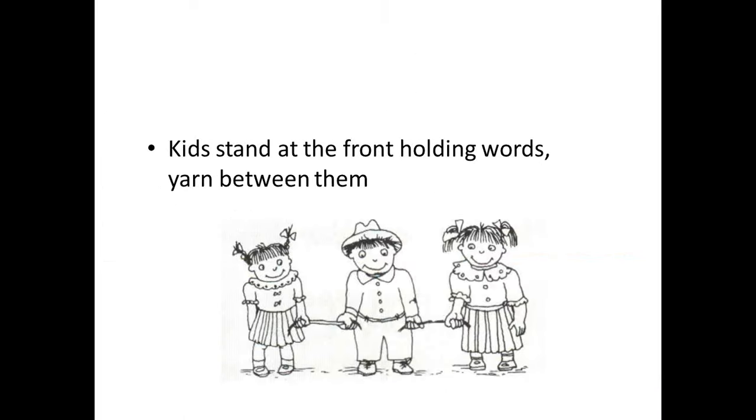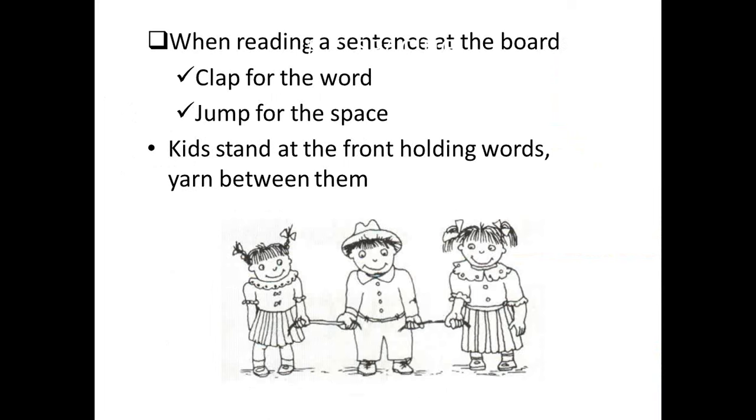Get it? I also have, when I do my kindergarten classrooms towards the end of the year, all the kids stand at the front holding words, and I make them so their shoulders touch each other, so they're all squished together. And I say, is this very comfortable? And they say, no. I said, you need your space. So we talk about how there needs to be space between the words, and they get the idea from that, which is kind of fun.